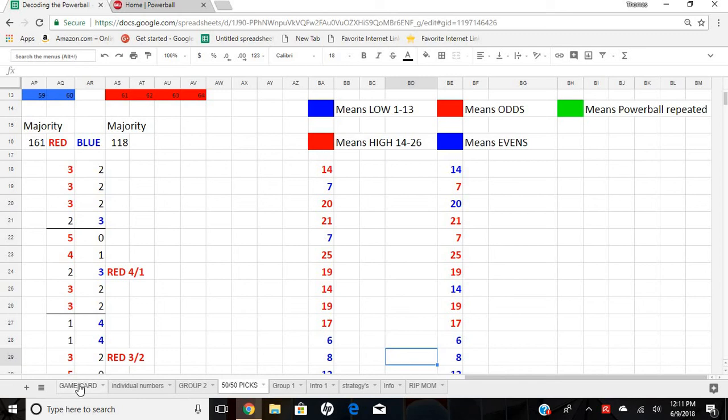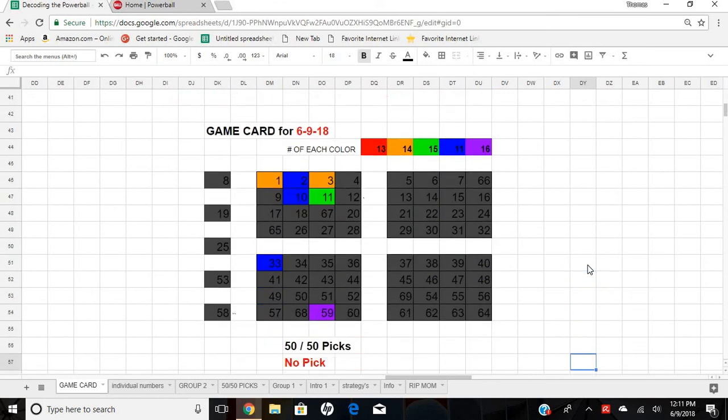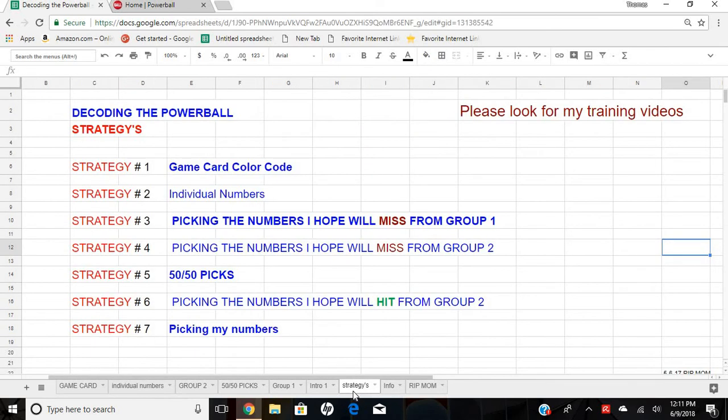Okay, so as I go back to the game card here, I'm going to scroll down. And the 50-50 picks didn't really help me for this drawing. The reason why is because all the numbers are over here to the left side. I only have 2 even numbers left, so they can't be the majority, so the majority has to be odds. And the majority of the numbers are on the low side already. There's only 2 on the high, so it just doesn't help me this drawing. So I'm going to go on to the next strategy, and that's strategy number 6, picking the numbers I hope will hit from group 2.